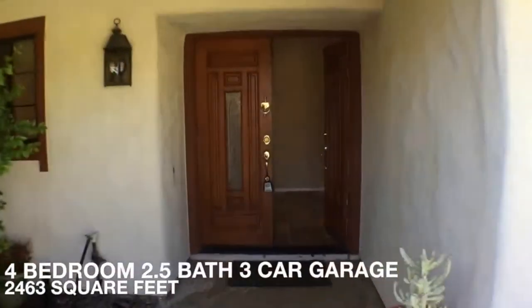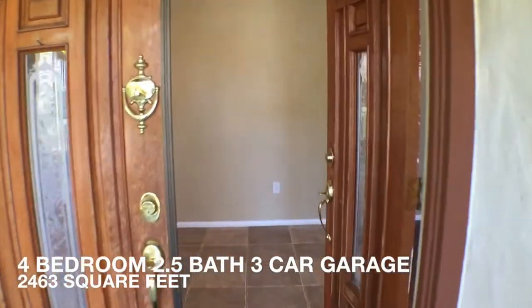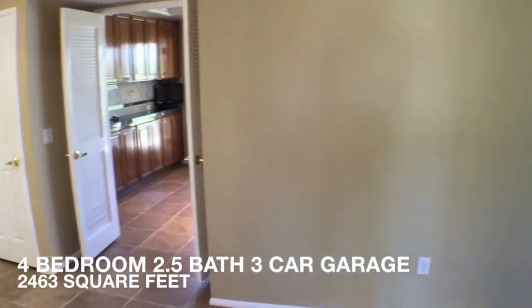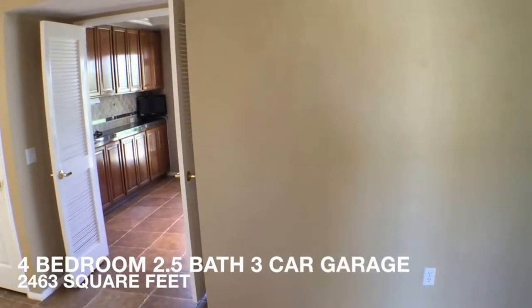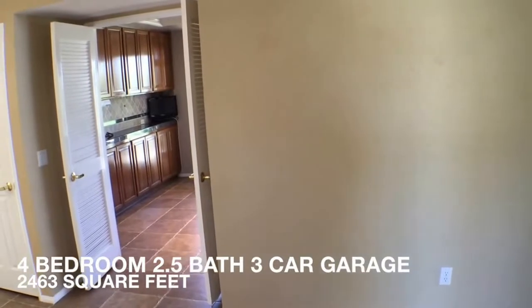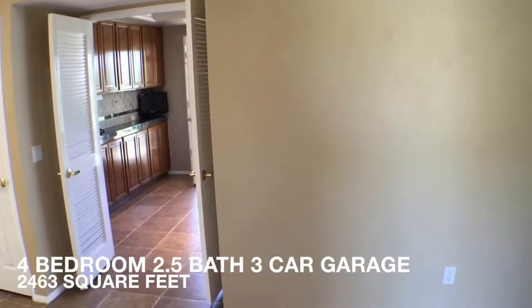Let's go ahead inside. As we walk through these nice double doors, we head into the house. To our right is the dining room and living room. Straight ahead is our kitchen. And to our left is the family room down the stairs. And up the stairs are the four bedrooms.